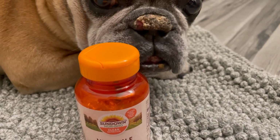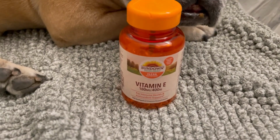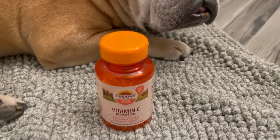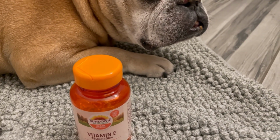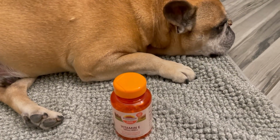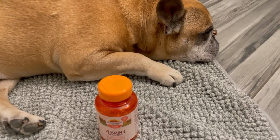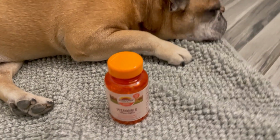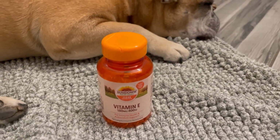You like that? His nose definitely still sniffs though, guys. So we're going to be putting these vitamin E capsules now on his nose to help it out a little bit. I think with the weather changing and everything, it's escalated beyond what we were currently using, and we need to be a little bit more diligent about it. So this makes it a little bit easier according to our vet. So we're gonna give it a go.